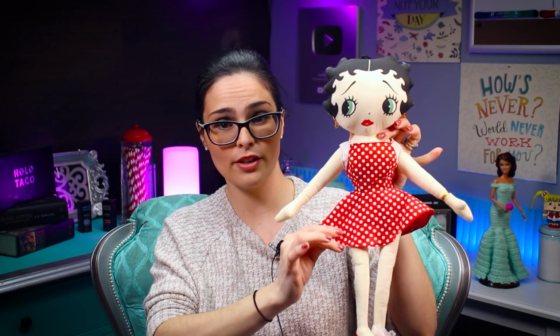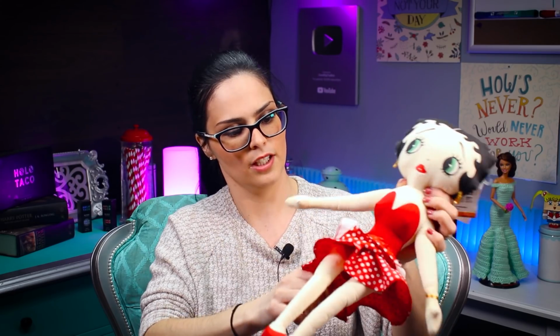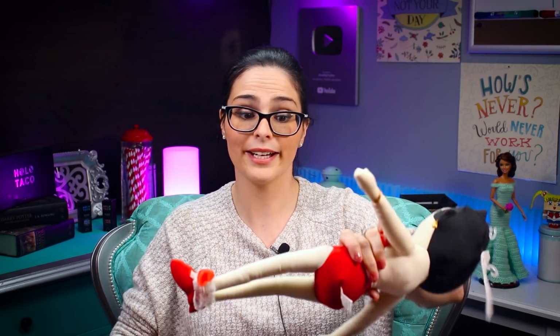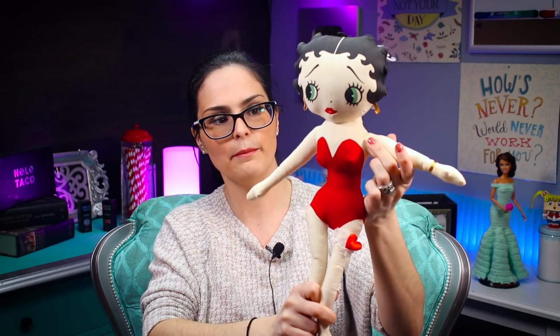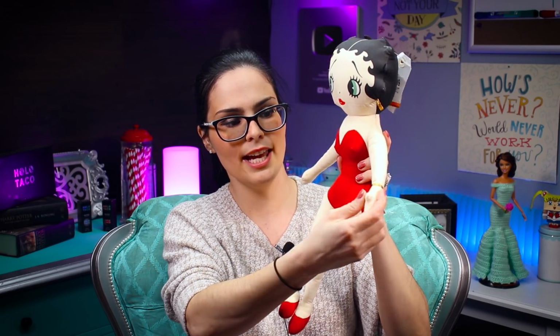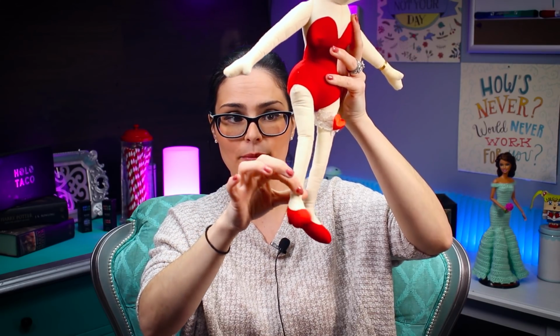She comes wearing a red dress with white polka dots and straps, and underneath, if we can get it off, let's try this. Oh, her bum is too big. Oh, we're gonna have to squish it. Hold on. There we go. And underneath, she's wearing a red bodysuit. She also has a lacy white garter with a red heart on the front and a gold ribbon on her left wrist as a bracelet. And on her feet, she has some red heels.